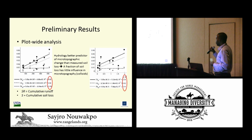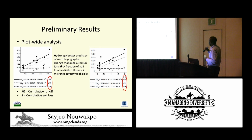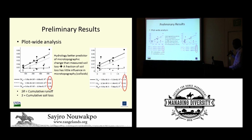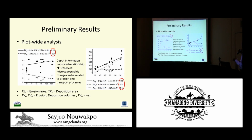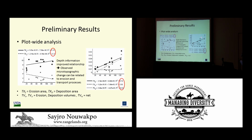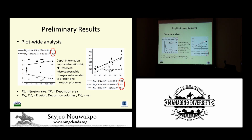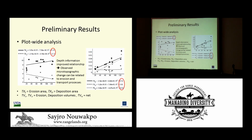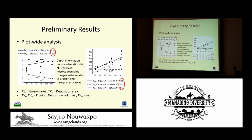And then on the x-axis, you can put in some of the hydrology or erosion information that we have. The point of this slide here is showing that by adding the depth information, so by considering the elevation change, we essentially improve significantly the correlation between observed soil loss or sediment or runoff and the surface characteristics.